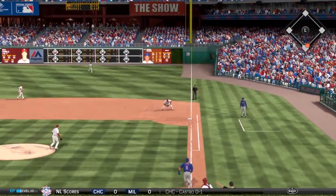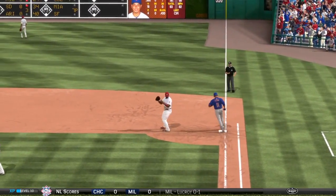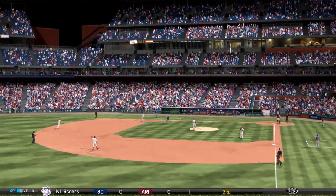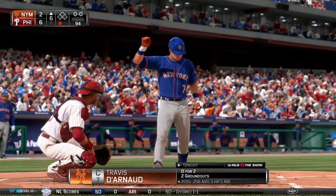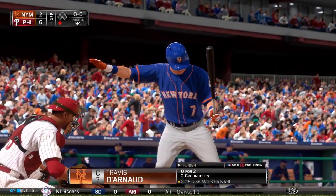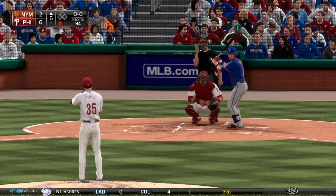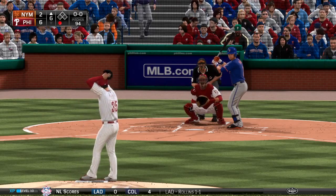A late swing here as this is hit hard to the right side. And the big fella just takes it to the bag himself for the first down. Travis d'Arnaud will stand in, 0-2 thus far. Now here's the pitch.